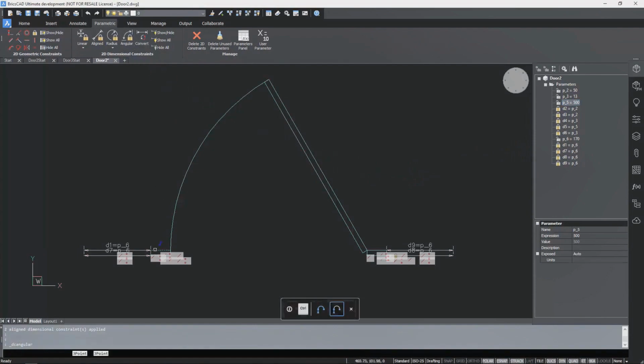I just animate it. Now what we can do, I'll just add one more constraint here, and that's the angular constraint, where I want to create that for the door swing. Now it comes up with default names like Ang1 or P2 or whatever, but I can give those meaningful names. So I'll just call that swing for the door swing, and width for the door width.